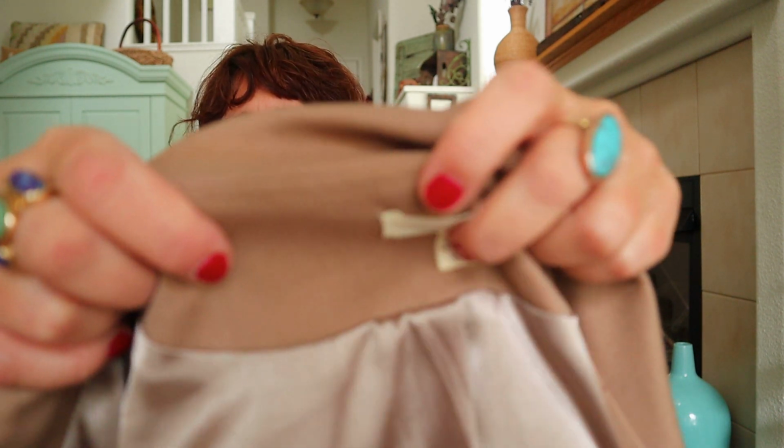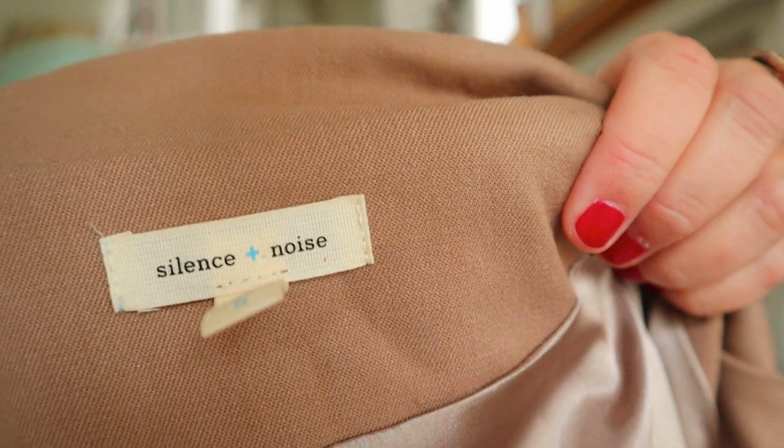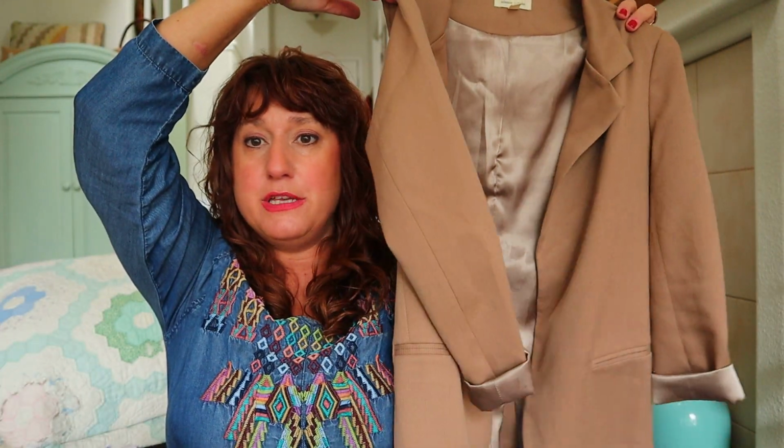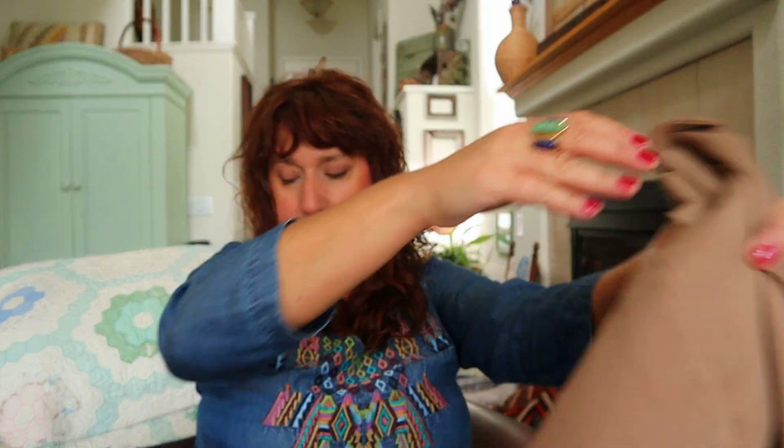Silence and Noise. I believe this is Urban Outfitters, you guys? Now this is a blazer, a nice neutral colored blazer, so that might do okay. But with that brand, I'm probably still only going to get like 15 or 20 bucks. Cute though. Ooh, a jacket. Yes, Absolute Comfort.